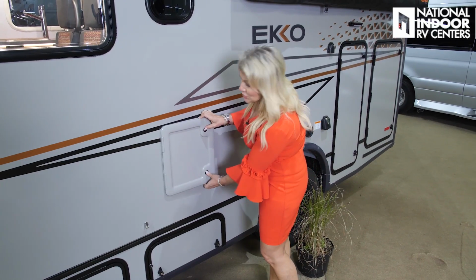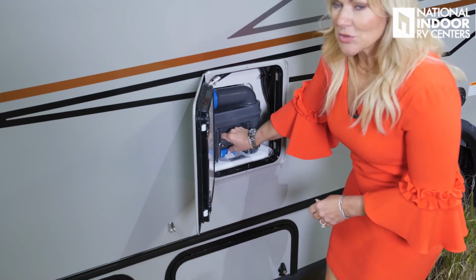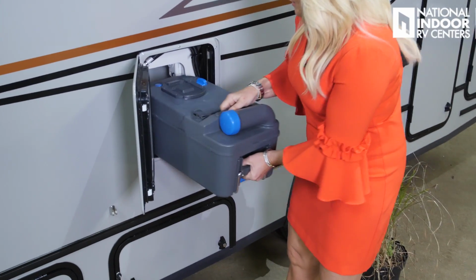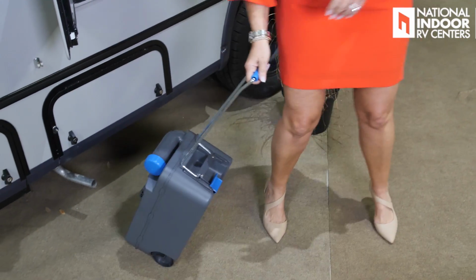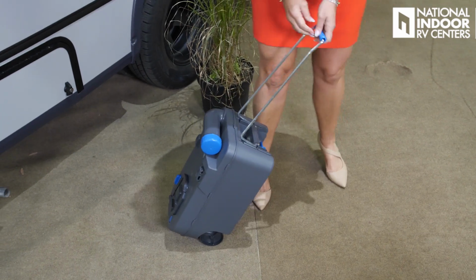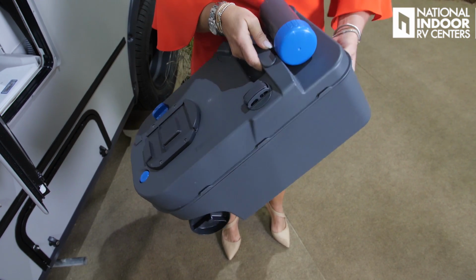All right, so now we're to our cassette tank, 5-gallon. So we're just going to lift the blue lever and pull that out. And remember, we can just wheel it wherever we need to wheel it to go and dispose of it. So you can turn this to adjust to empty your tank, however it works best.